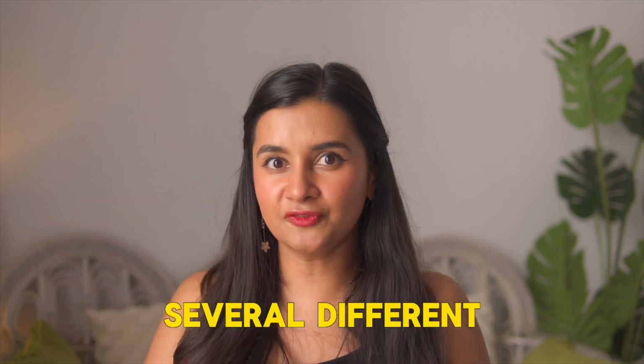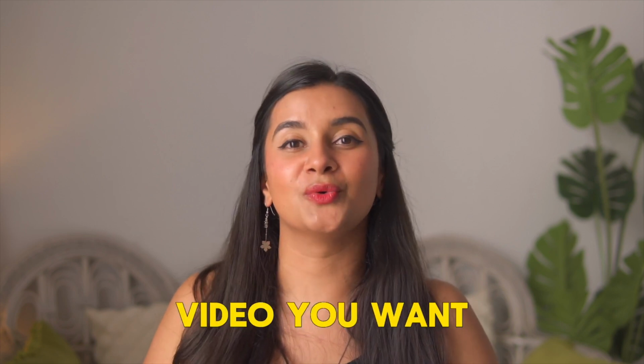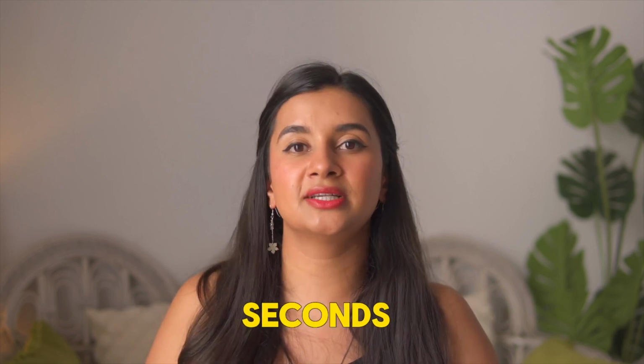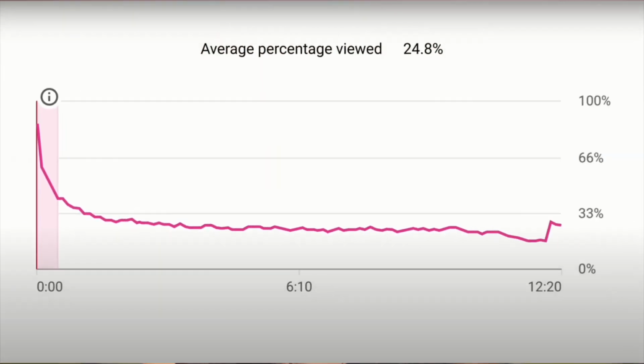Now, there are several different ways to script your YouTube videos, but the most successful faceless channels follow this format. And once you understand it, you can apply it to any video you want. Most faceless videos will see a dip in the first 30 seconds of the video. Their graph looks something like this. The more people stop watching within the first 30 seconds, the less your video will get pushed out by the algorithm. So how do you increase the number of people who stick around?